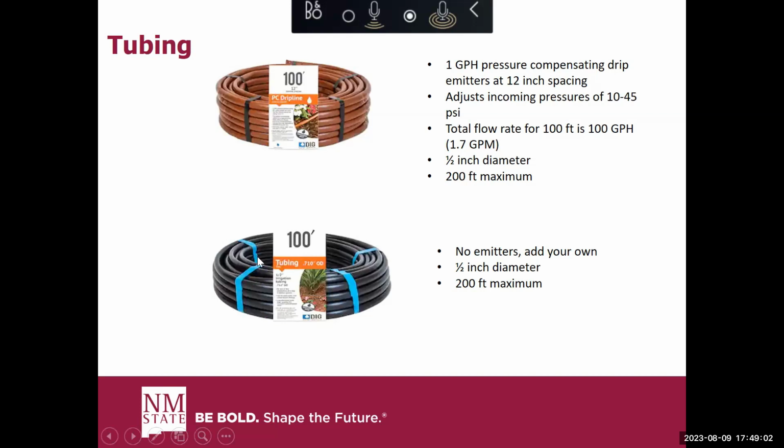Okay, now we have tubing. The tubing on the bottom has no emitters. So if you go to a store and you're looking for a drip line, we have to be very clear. This one has emitters built in, and this one has no emitters. On this tube, you're going to have to put your own emitters, which is kind of nice because you can determine where you want to put them. This is a 1/2 inch, and usually they sell this in about a 200-foot maximum.